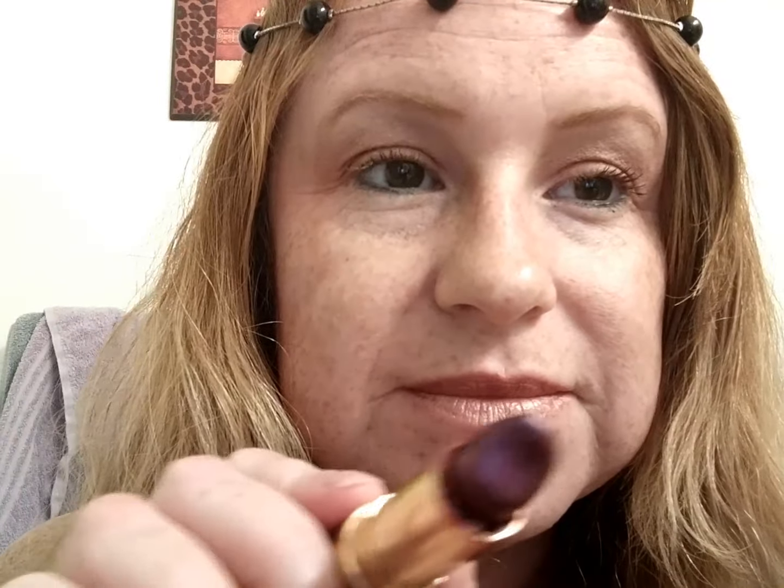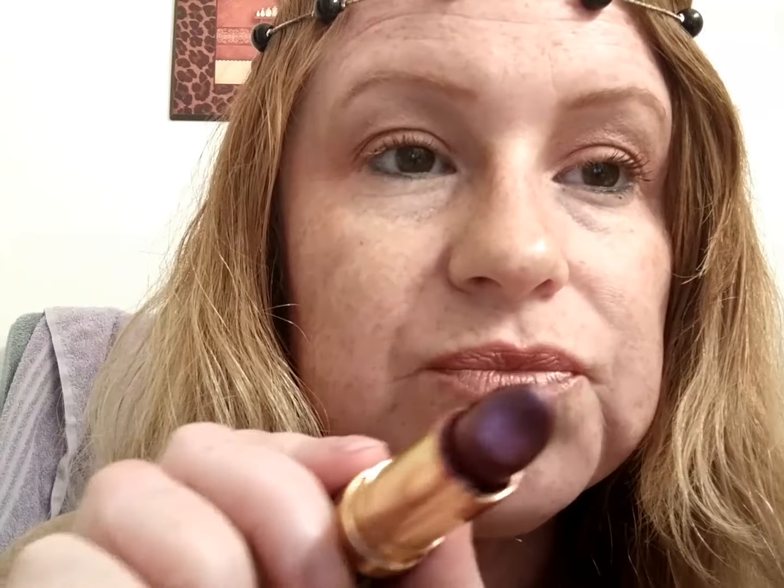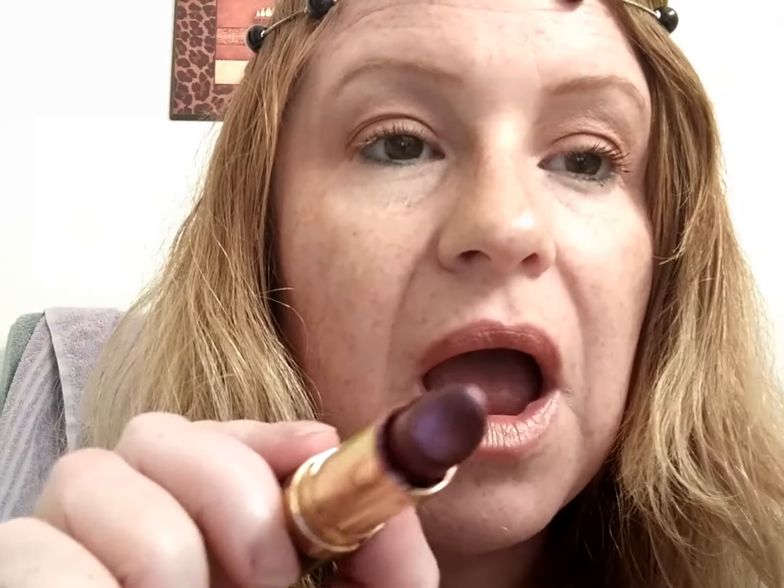The lipstick that I chose is just a really pretty berry shade. Not too overwhelming. I do want to focus on the eyes, of course. This is just a really pretty pink berry shade. It's all over. Beautiful. That is gorgeous.